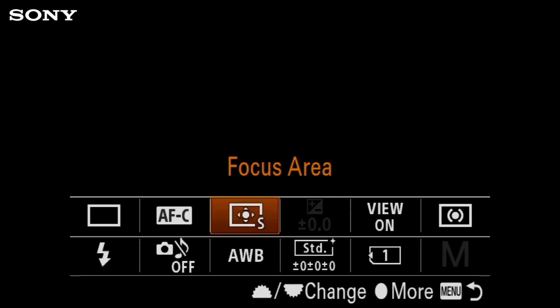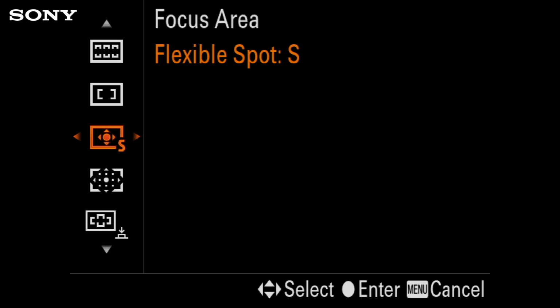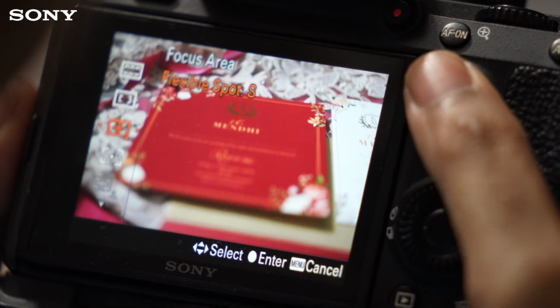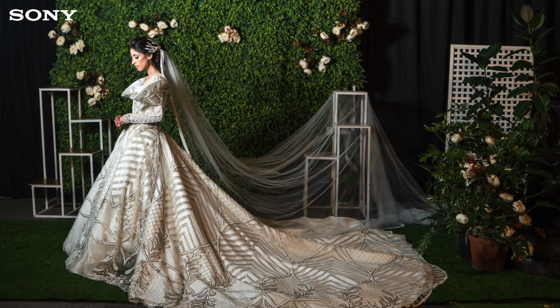And the focus area is set to flexible spot small, which allows me to pinpoint accurately where I want the camera to focus on. Another incredible feature with the Sony mirrorless range is IBIS, which is in-body image stabilization. And this works by moving the sensor in such a way that it counteracts the motion of the camera.